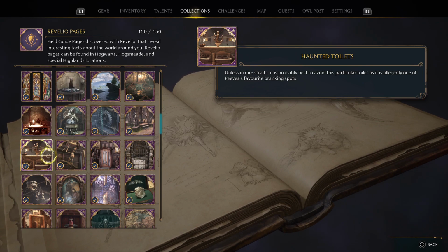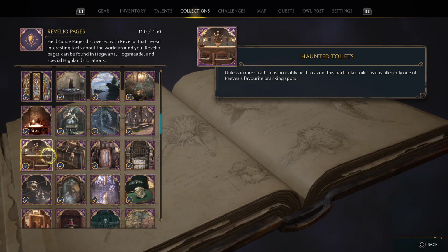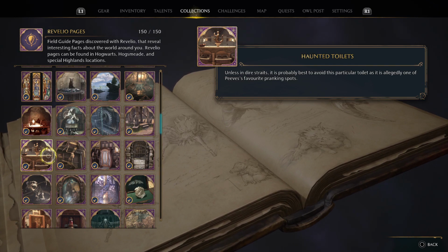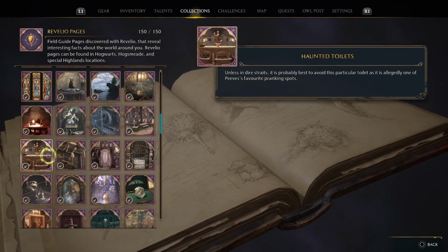Haunted toilets. Unless in dire straits, it is probably best to avoid this particular toilet, as it is allegedly one of Peeves' favorite pranking spots.